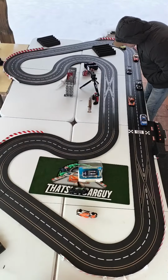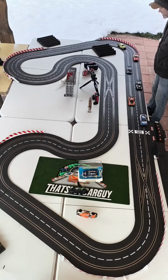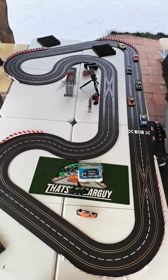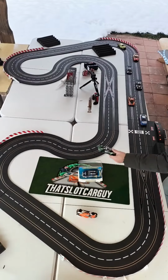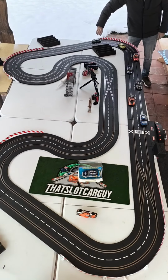If you can, race will be my last car. Let's add another car on. Let's add one more car on. Let's add on the Lamborghini. Let's add on 20. Let's go 7 cars. Because you asked so nicely, let's do it. Here we go. 7 cars.